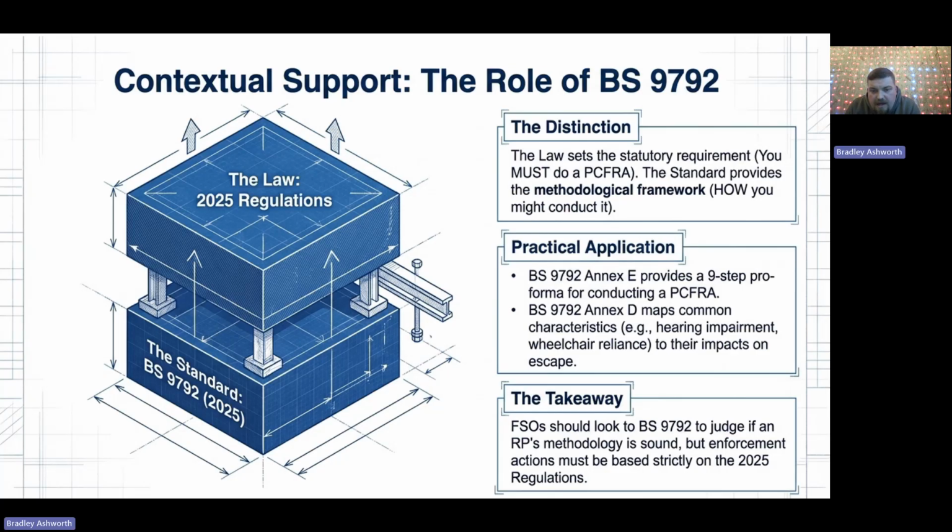Then we've got Annex D. So that's a comprehensive map of occupant characteristics. It identifies how specific conditions such as hearing impairments, cognitive difficulties, or bariatric needs functionally impact a person's ability to respond to an alarm and evacuate. This prevents responsible persons from having to guess the impact of a condition and provides an expert-backed basis for design.